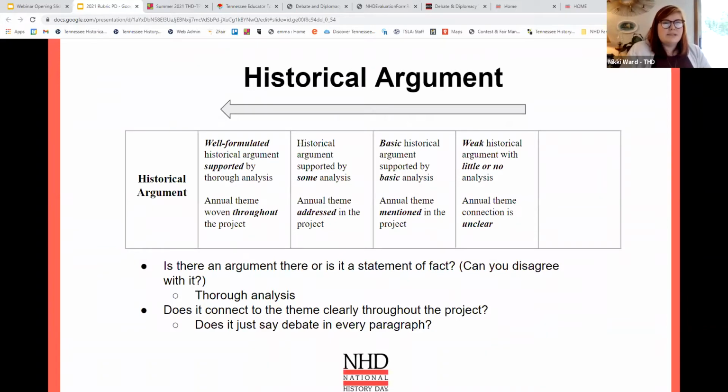Okay, so we are going to spend a little bit of time breaking apart the rubric itself, and looking at the categories here. So, do we need to take a break? Are we good to keep going? I think I'm good, so, okay.